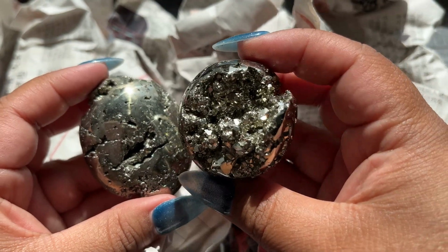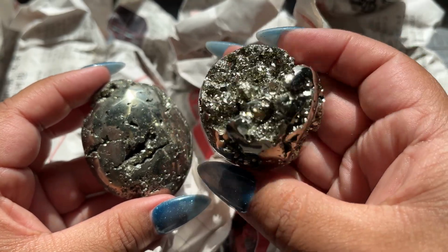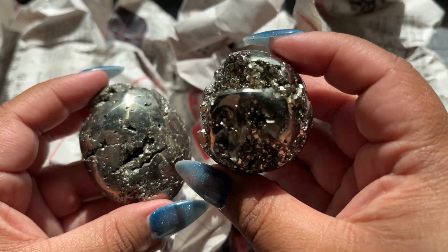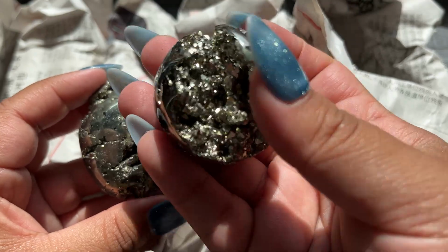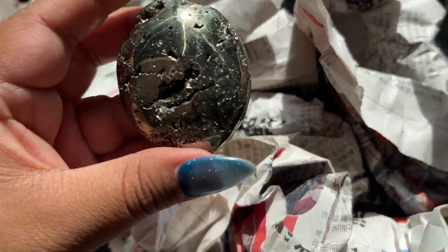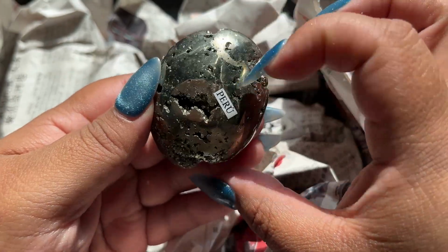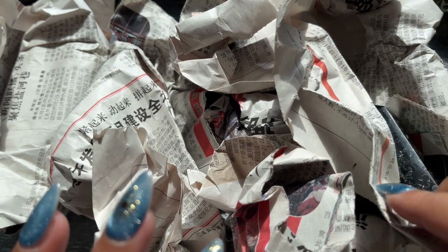But since these were already opened, I picked out 2 of these beautiful druzy pyrite spheres. These will be fairly affordable for how big they are, but I love these little polished spheres. She only had 1 pyrite palm stone, so I snagged it. And these are from Peru, obviously, but that is the palm stone. She only had 1, so I just got the 1. There are some very pricey pieces in here as well. So let's just see what we got.